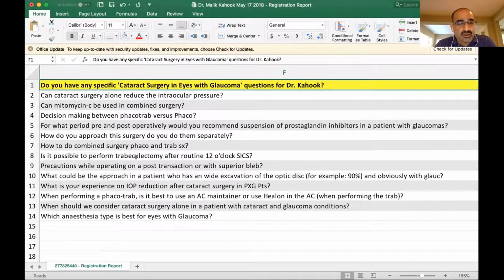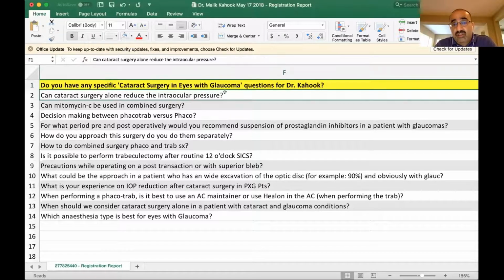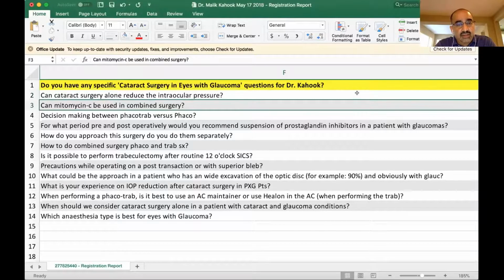Can cataract surgery alone reduce the intraocular pressure? We definitely went through that in the first few slides, that you can see a robust pressure lowering in patients, especially those who start off with a very high intraocular pressure. So above that 22 millimeters of mercury, typically above 25 millimeters of mercury, those patients can see a robust IOP lowering. Now keep in mind, some of these patients might have an elevation in pressure, and so follow-up is really important.